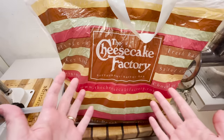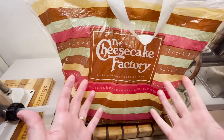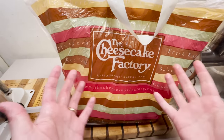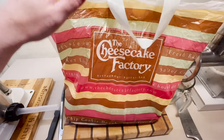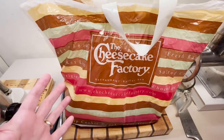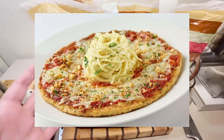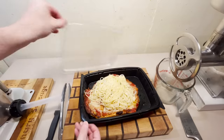Now, typically, I would already have this out of the bag and ready to go. However, I want to play a new game called How It Looks on the Website versus How It Looks in the To-Go Order. And as you can imagine, I've already seen what this To-Go Order looks like. So here's what it looks like on the website. All right, looks pretty good. Looks pretty tasty, right? But here's what it looks like in the To-Go Order.